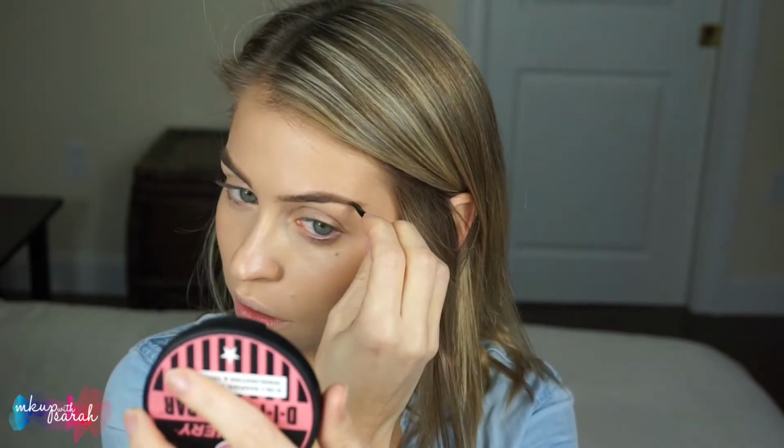Does anyone else have one brow that they do that's so much easier than the other one? My left eyebrow is so much easier to fill in than my right eyebrow. It takes me half the time. I think it's just the shape's better.